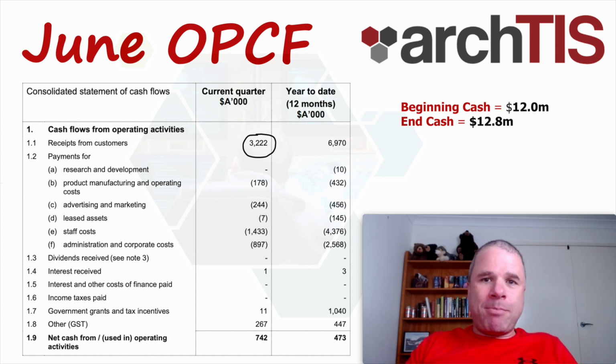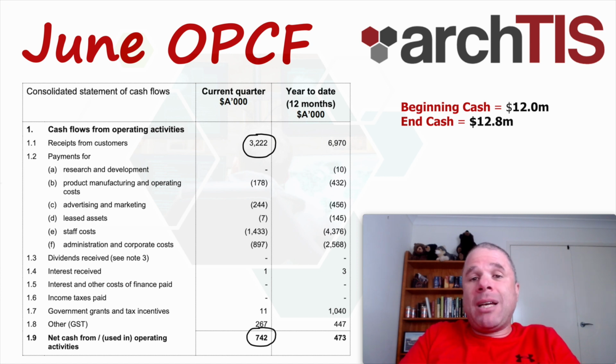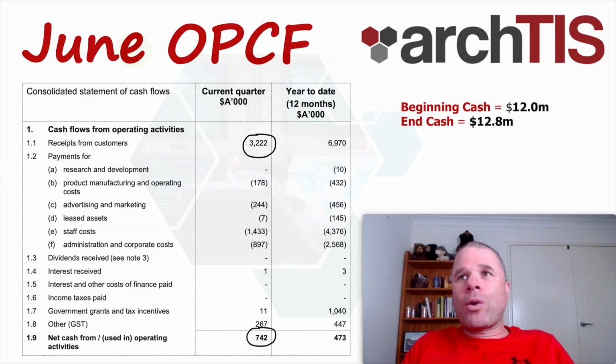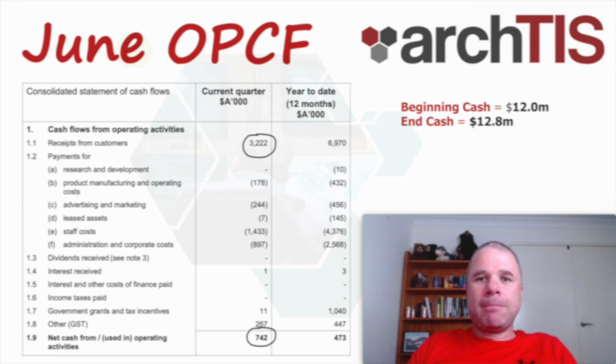The other thing is, because this company is not spending a lot of money in financing and investing activities, so no money on acquisitions, that sort of thing, all that increasing operational cash flow just means the amount of money this company has by the end of the quarter has grown by the operational cash flow. It's gone up from 12 million to 12.8 million.